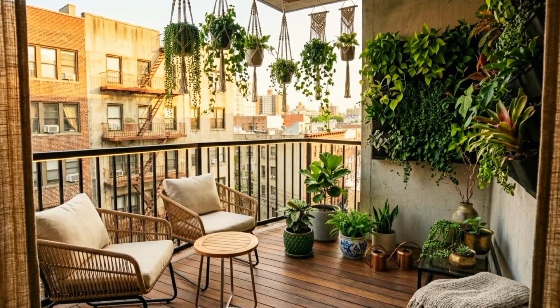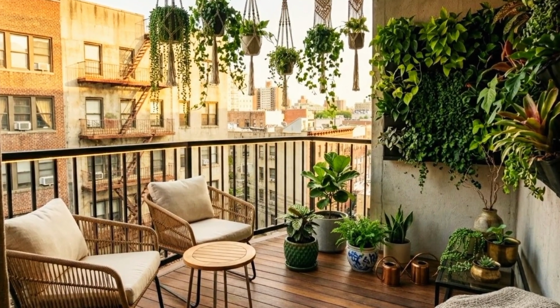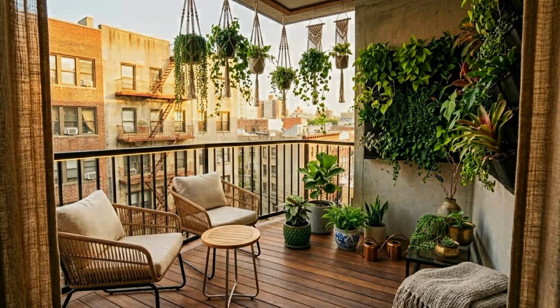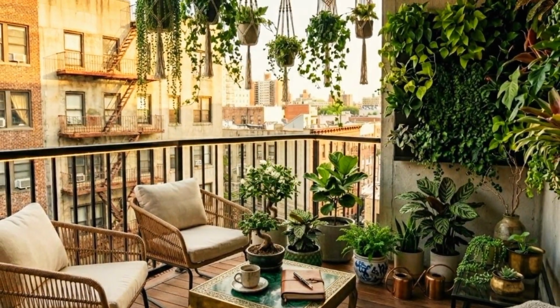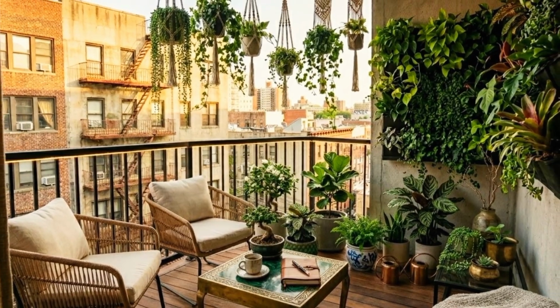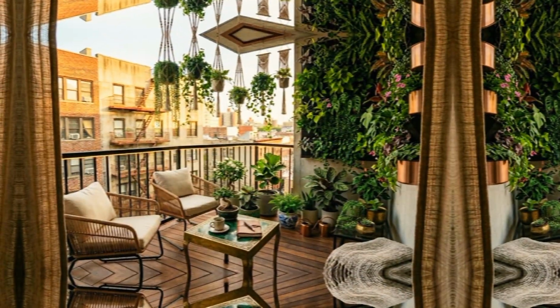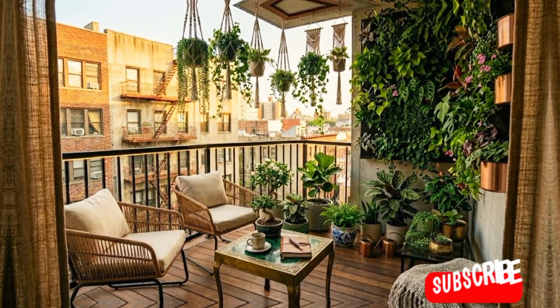Let's start with the urban challenge, the small apartment balcony. We've replaced cold concrete with warm wooden decking and utilized vertical wall gardens to bring in maximum greenery without losing floor space. The addition of warm fairy lights turns this spot into a magical evening escape.